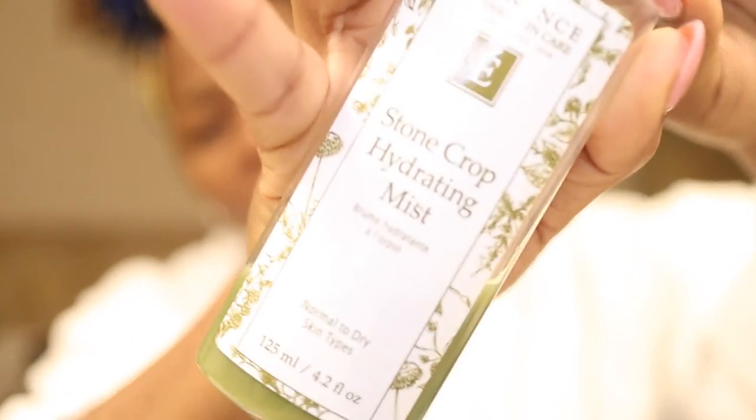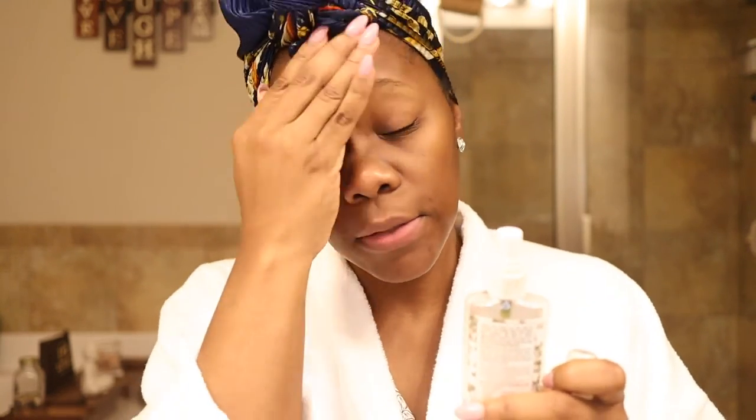So right now, I'm actually going to just turn this off. I'm all over the place, guys. I'm going to just put on some toner, right? Which is this. I'm telling you guys, this is so awesome. And I'm just going to spray it on both sides and just kind of rub it in.